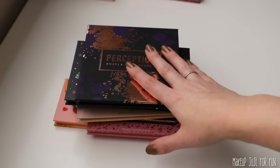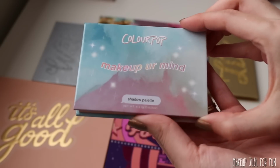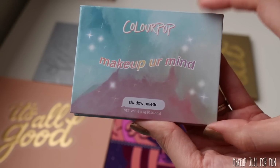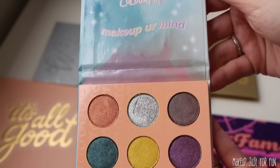Okay, good work so far. Let's go to the middle of the pack now. Let's start at the bottom of the pile again. This is my least favorite of the middle. This is another one of these cute little 6-pan palettes. This is called Make Up Your Mind. Does not have a mirror this time.